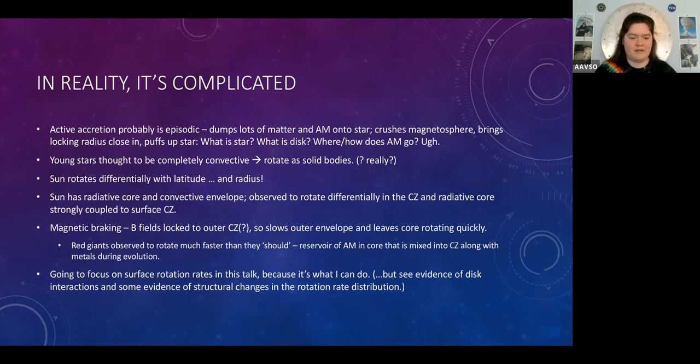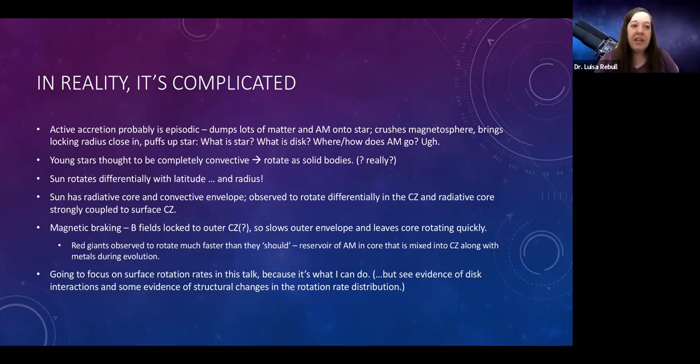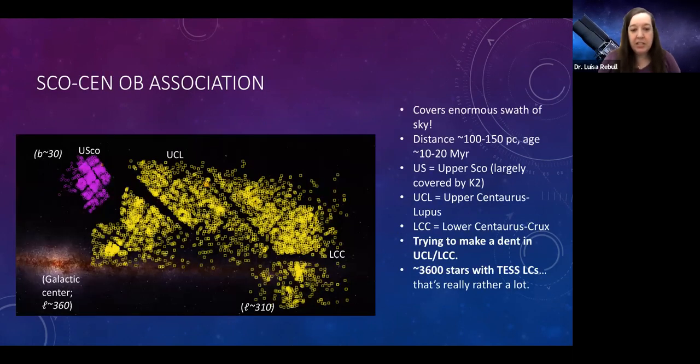All right. Zhen Guo has asked, for the UCL/LCC region, is there any substructure or population within the region, given that it's such a huge area? So there's lots of people that have done studies looking for differences among these. Upper Sco seems to be significantly different than UCL and LCC. There's definitely a distance gradient. There's definitely an age gradient. The details of it are only recently emerging.